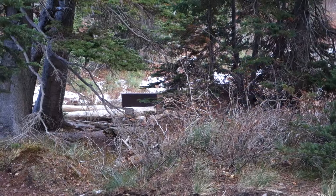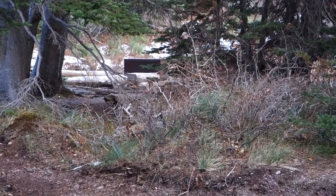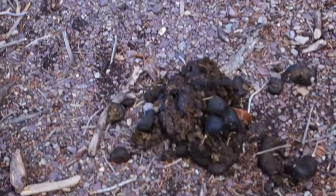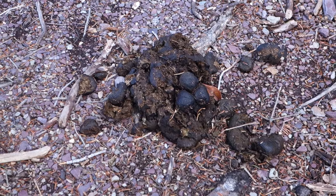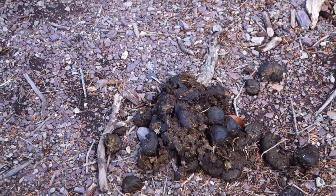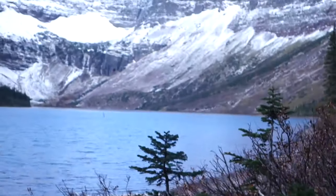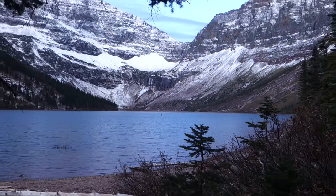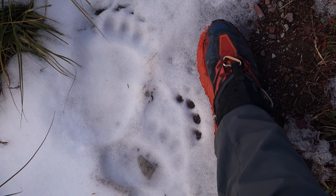This morning, as I came stumbling over to the dining area to get my food in the near dark, I came across this, which I can promise you was not there last night. That is pretty fresh. So sometime during the night, the grizzly bear paid me a visit, unbeknownst to me. That's a pretty clear bear track.